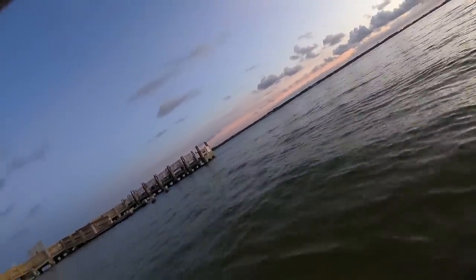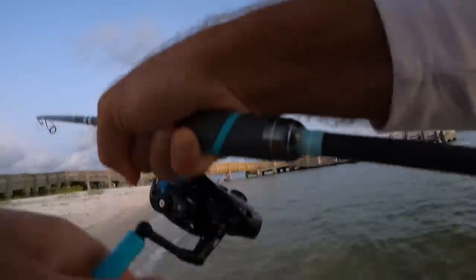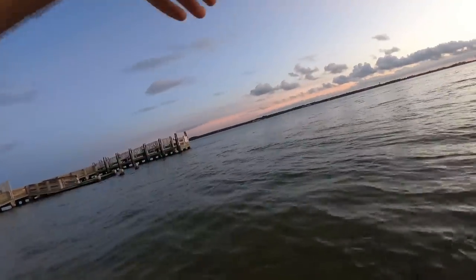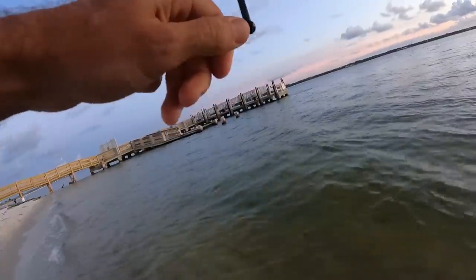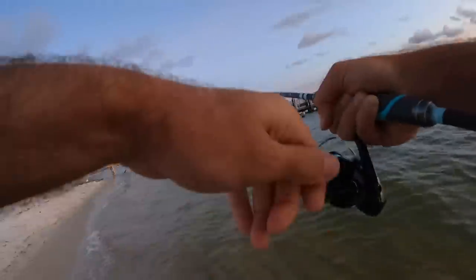There he is. Oh, that's a good fish. Good fish. Oh my gosh. First cast. We got a big one. That may be a red. First cast. Holy cow. That's a good fish, man. Heck yes, dude. Oh my gosh, what a fish. Heck yeah. Come on. Wow, was not expecting that, folks.